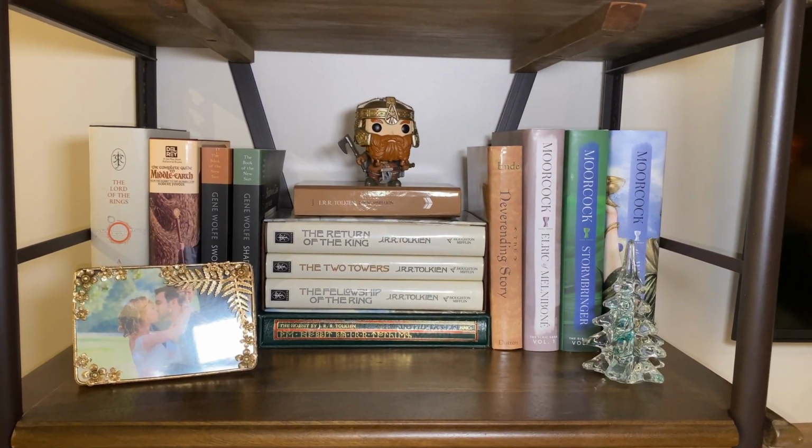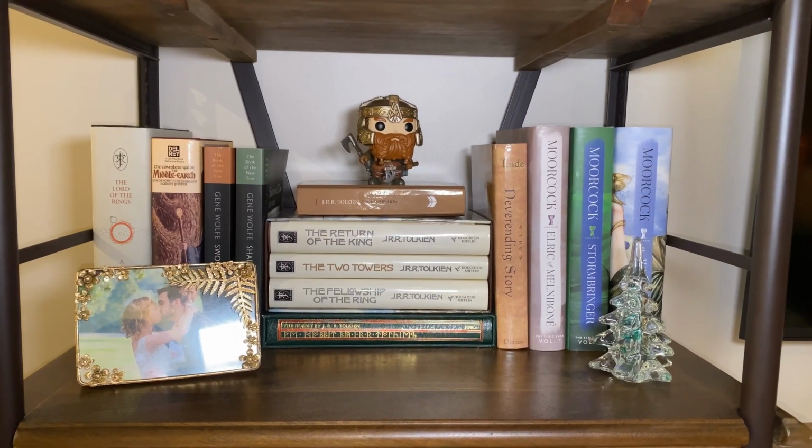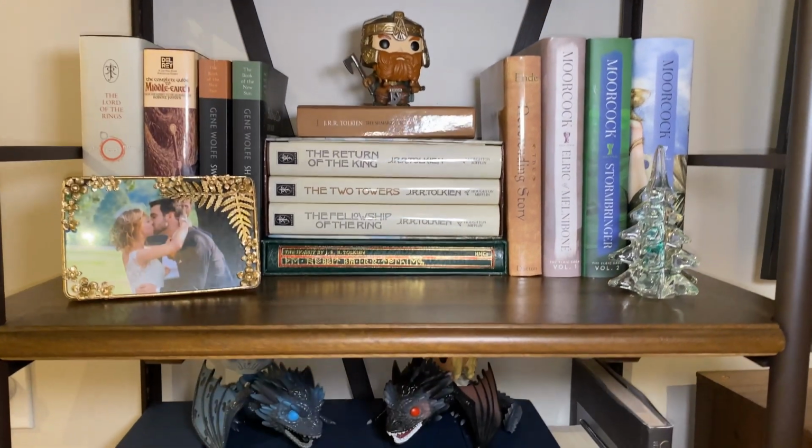Elric Saga 2, look at those beautiful new hardcover editions. I haven't read a single solitary word of the Elric Saga, but that is on my 2023 TBR.